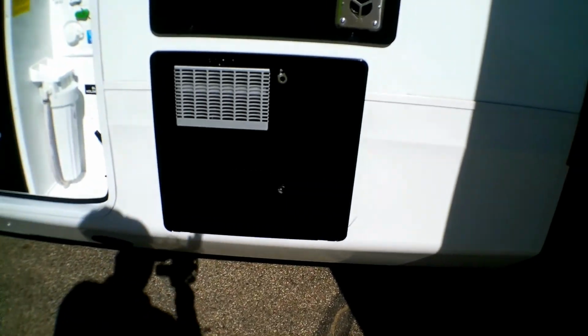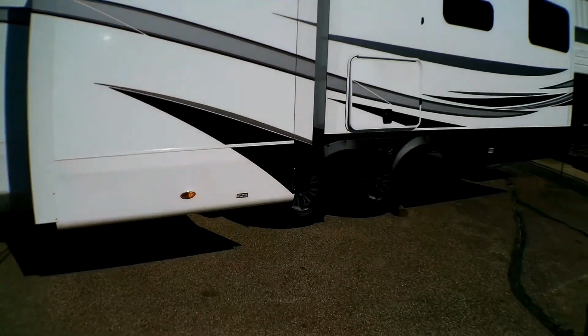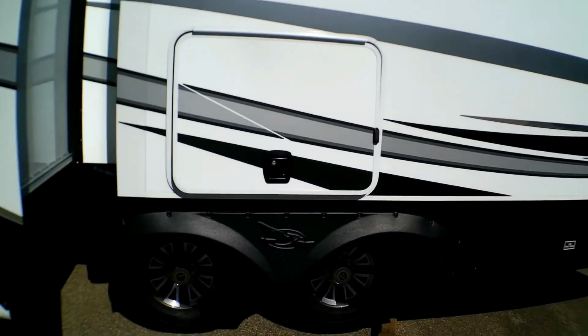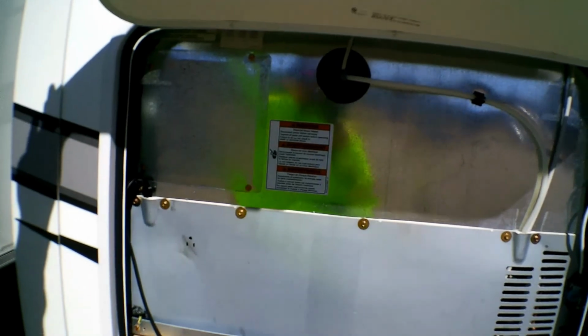You got a 10-gallon gas electric hot water heater, furnace, another slide out here. The other access panel here, this is going to be for the back of the residential refrigerator, just in case you ever need any service.